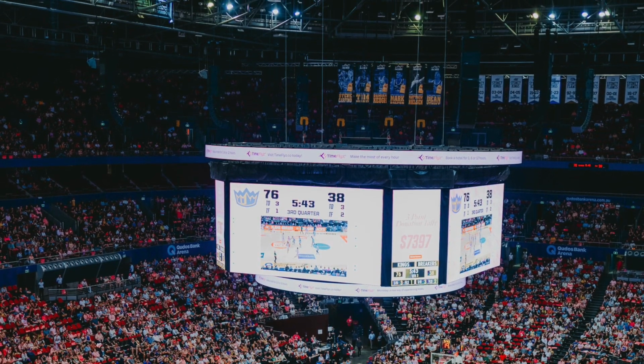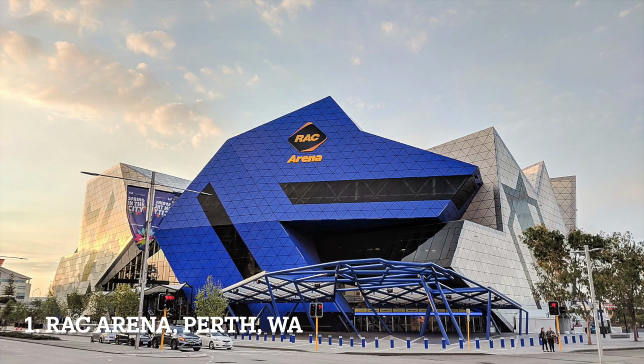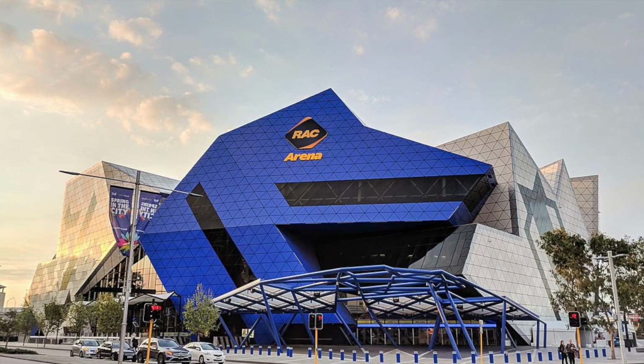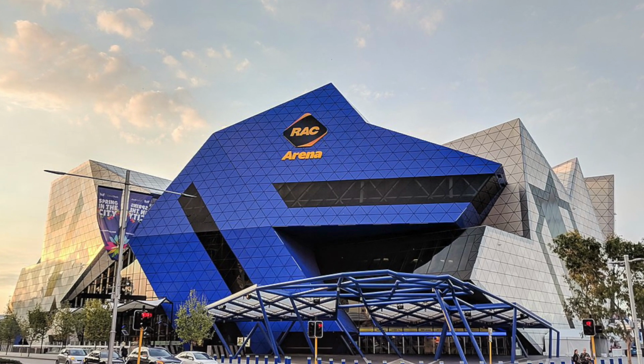And at number 1, it's probably no great surprise, I have got RAC Arena in Perth, home of the Wildcats, the most famous and historically successful NBL team. This arena also is pretty new. It was only built back in 2012. It does have a nice capacity, 15,500.